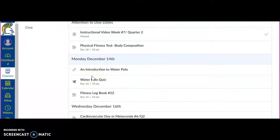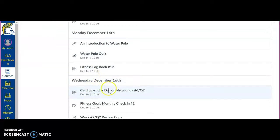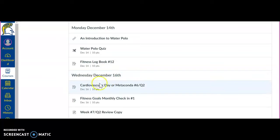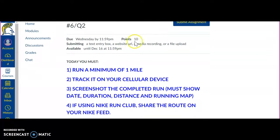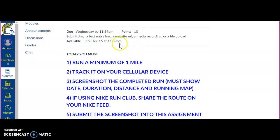And then the cardiovascular day or Metaconda workout is normally on Wednesdays/Thursdays, depending upon which class you're in. So if you click on the cardiovascular day, the assignment instructions should show up, and it's worth 10 points, and it's normally due by the end of the day at 11:59 p.m.